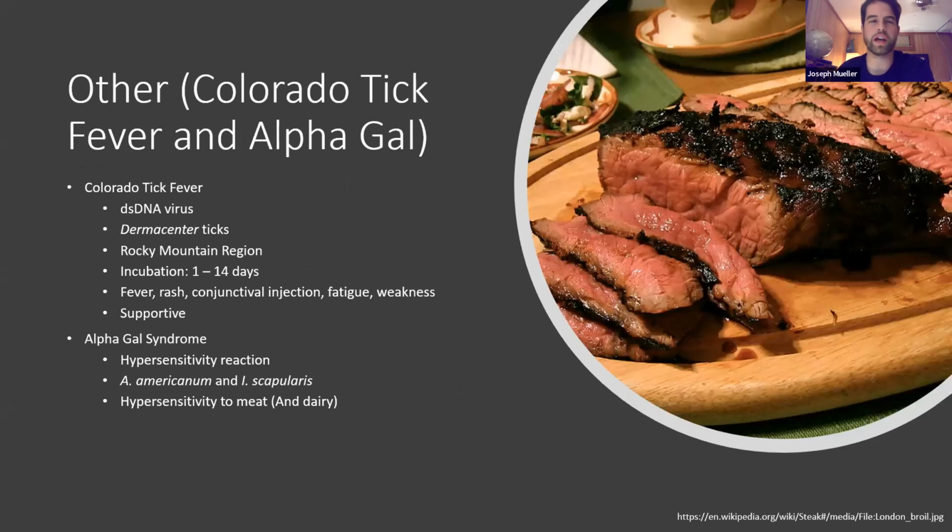A couple others we have: Colorado tick fever. It's a double-stranded DNA virus carried by Dermacentor ticks in the Rocky Mountain region. Incubation of a day to a couple weeks. It's a fever, rash, conjunctival injection followed by prolonged fatigue and weakness. Care is supportive. And then alpha-gal syndrome is basically a hypersensitivity reaction to meat.